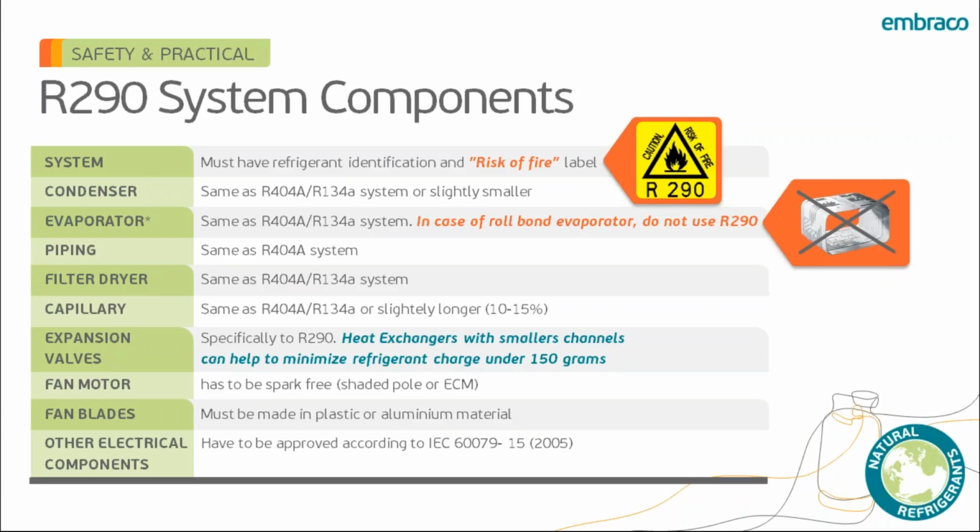Filter dryers the same as 404A and 134A. The cap tubes are going to be the same as 404A and 134A, or could possibly, in some applications, be slightly longer, 10 or 15% longer. Expansion valves need to be specific to R290, and heat exchangers with smaller channels could be used to help minimize the refrigerant charge even more under the 150 gram charge limit. So micro-channel heat exchangers could do well in the design of a system to reduce that charge even more.